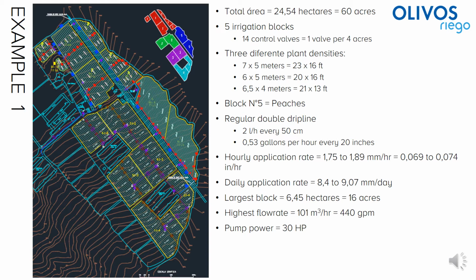So let me go through some examples. All these examples belong to an almond orchard. In this case, the total area is almost 25 hectares, that is 60 acres. It is divided into 5 different irrigation blocks. That's number 1, the green one 2, purple 3, 4, the light blue, and the dark blue is number 5. In this orchard, they have 3 different plant densities: 7 by 5 meters or 23 by 16 feet, 20 by 16 feet, and 21 by 13 feet.